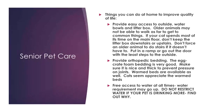Free access to water at all times. Water requirement may go up. Do not restrict water if your pet is drinking more. If your pet is drinking more water than normal, find out why. Don't just pull the water bowl away. You actually may be doing more damage that way. So be careful about that.